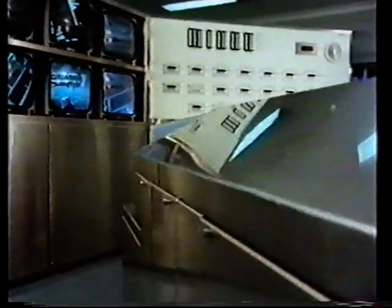Every step in the process is carefully monitored from a central control room, which employs the latest in computer technology.